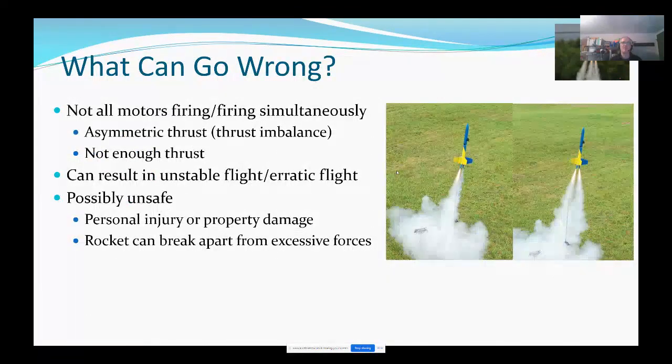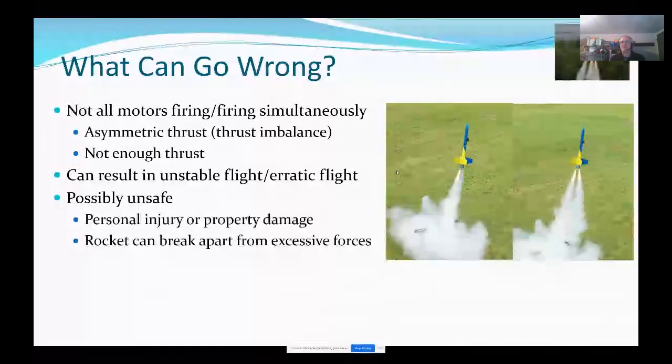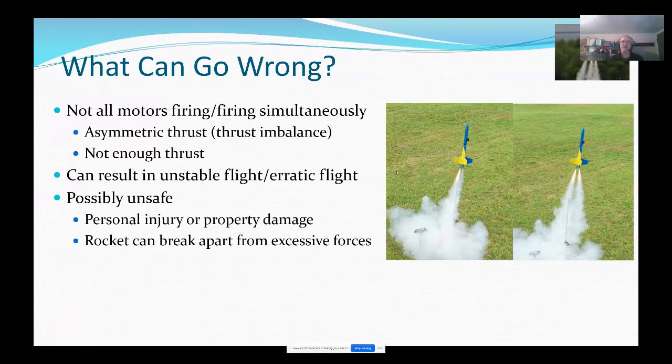So what can go wrong? Well, the main thing that can go wrong in clustering is that not all your motors light, and this can lead to thrust imbalances or not enough thrust to reach aerodynamic flight. And additionally, motors can come up to thrust at different times. Like you see in these pictures on the right. This is a Deuces Wild, and it's one motor lit before the other one, and it's clearly off the end of the pad before the second motor lit.